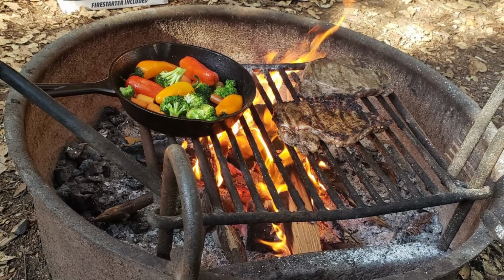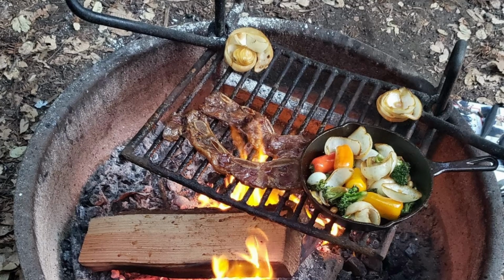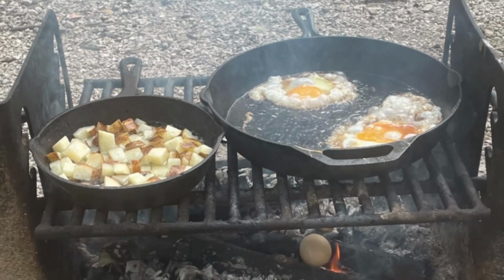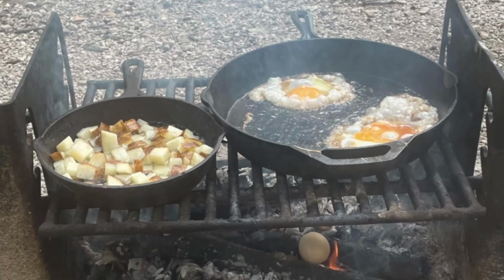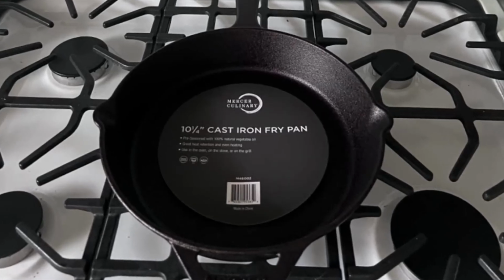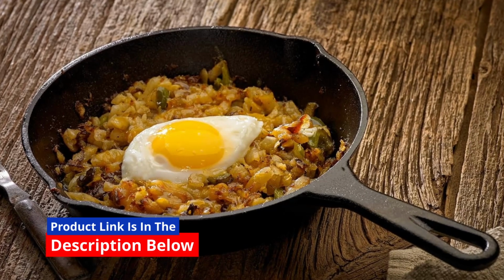3. Versatile cooking options. One of the standout qualities of this skillet is its compatibility with various cooking surfaces, including stovetops, gas, electric, and induction, ovens, grills, campfires. This versatility makes it a go-to tool for everything from rustic outdoor cooking to refined indoor meals.